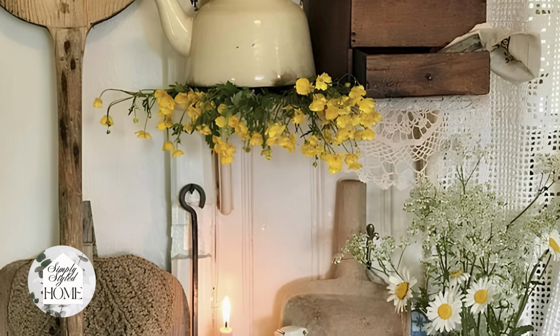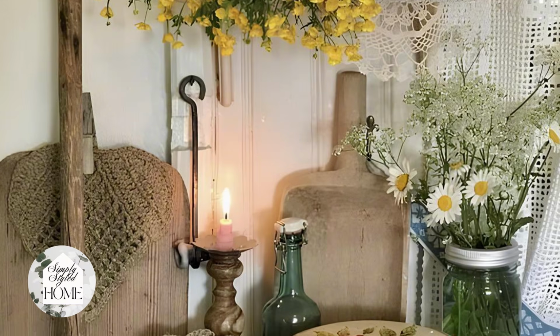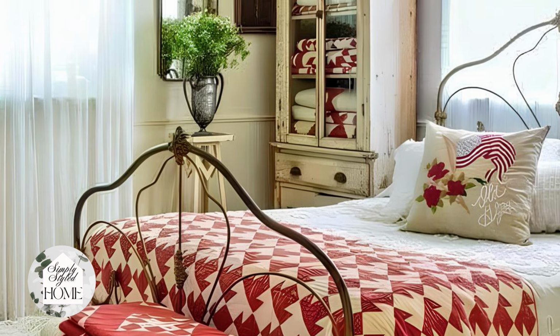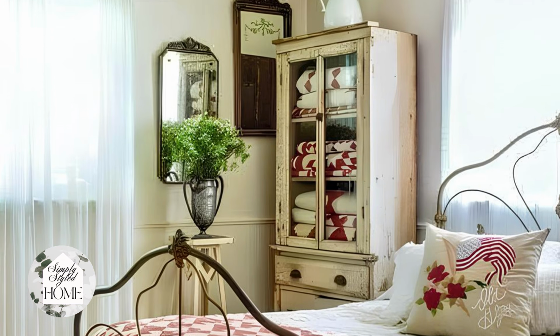So that's my take on shabby chic. It's a style that's so versatile, and it lets you mix history, comfort, and elegance all in one space. If you're as into vintage finds and cozy textures as I am, I think you'll love how easy it is to bring this look into your home.